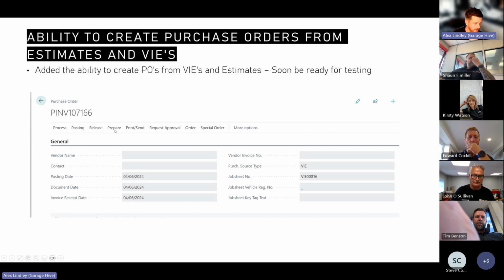I'm guessing you're not going to be making any purchase orders today, Tim. So imagine you're signing off after today. So hopefully the next time you make a purchase order, it'll be available for you. And yeah, it does follow through to the job sheet. So it will link initially to the VIE, and then it will end up linking to the job sheet, which is a pretty cool consideration, really.